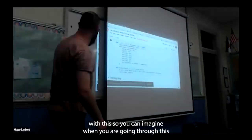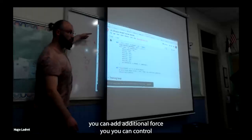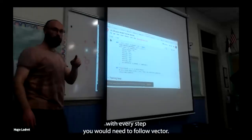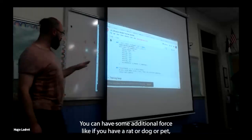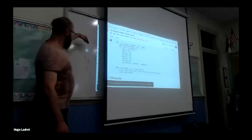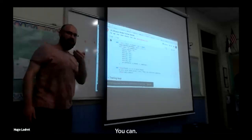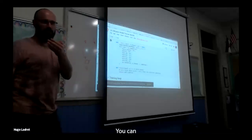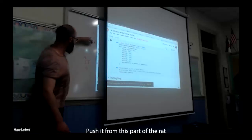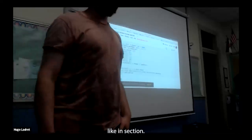So you can imagine as well, when you are going through this vector field, you can add an additional force here. You can control it; with every step, you don't need to follow the vector field. You can have some additional force. Like if you have a rat or dog or cat, and you know from this position where the rat is, you can add additional force. We're going to push it from this path closer towards the rat, conceptually speaking.